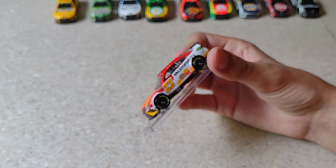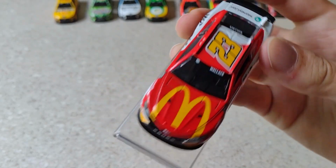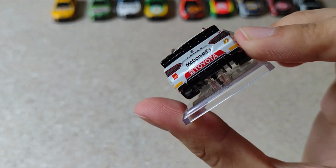I mean, the slim forward door number, the McDonald's on the side, you know, it's just an awesome car. It's just a beautiful car. I mean, I really don't know what else to say. There's a diffuser in the back. So, yeah, I mean, about all the cars are now out of view.